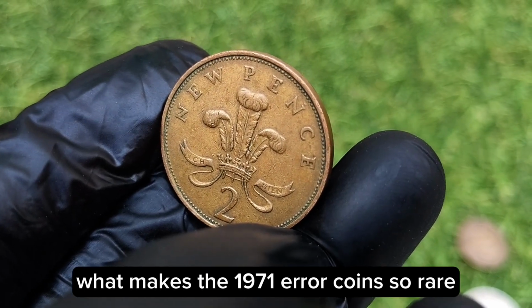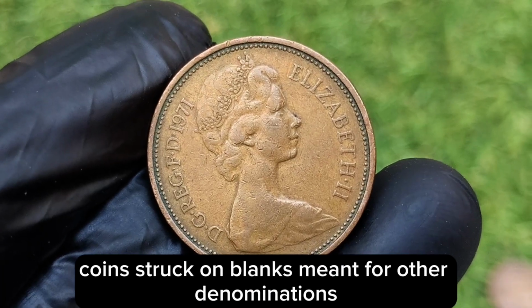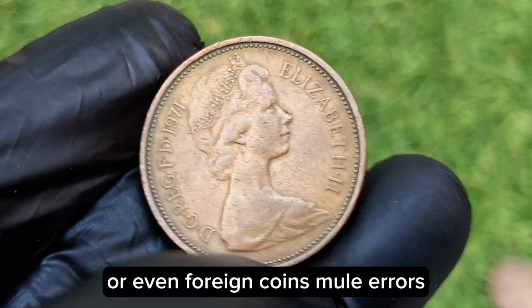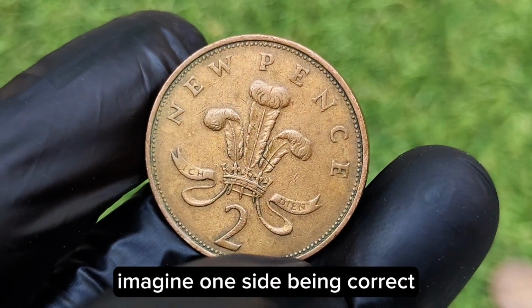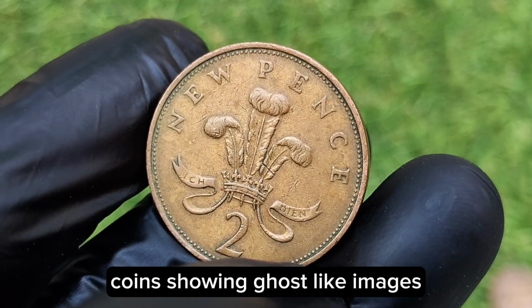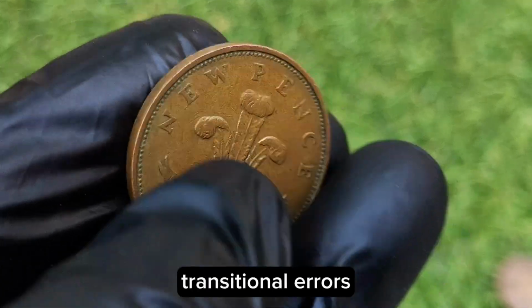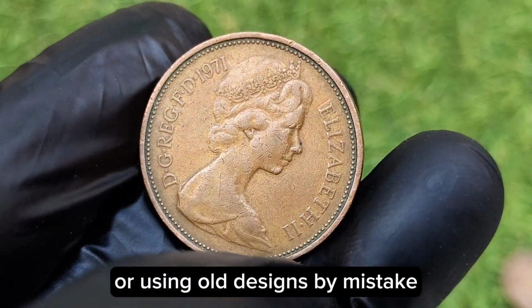What makes the 1971 error coin so rare? Wrong planchet errors. Coins struck on blanks meant for other denominations or even foreign coins. Mule errors. Coins struck with mismatched dies. Imagine one side being the correct coin. Double strikes and off-center strikes. Coins showing ghost-like images, overlapping lettering, or off-center designs. Transitional errors. Coins struck with the wrong inscription or using old designs by mistake.